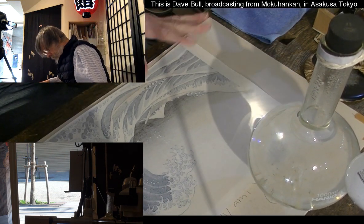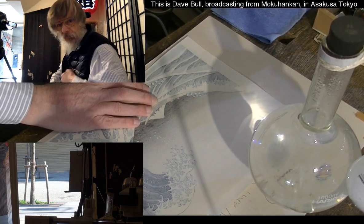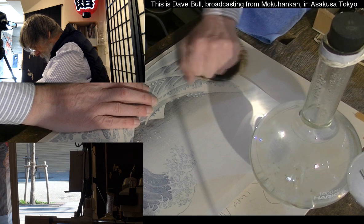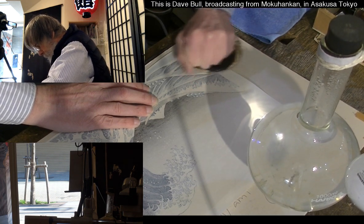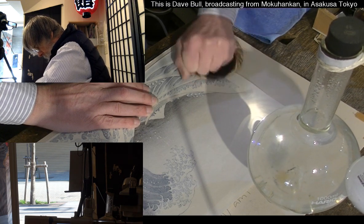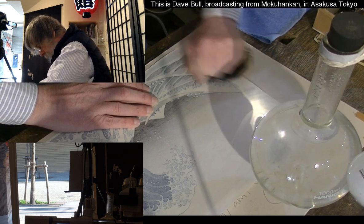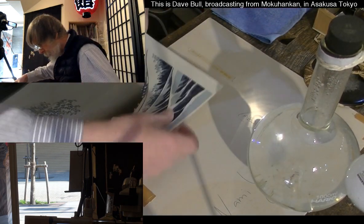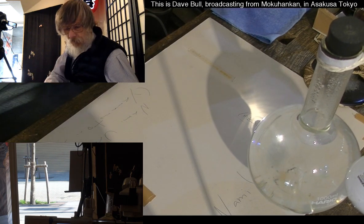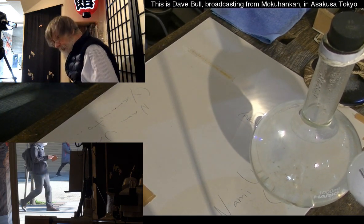Well, if we get really lucky this morning, there will be a delivery from the post office, not from the Takubin service. There's three or four things due to be delivered this morning. And one of them is due to come by the post office, and the guy is going to stagger in the door with it.